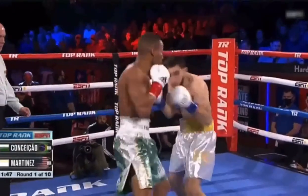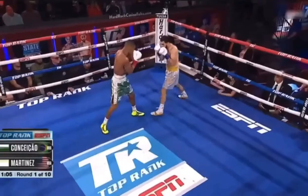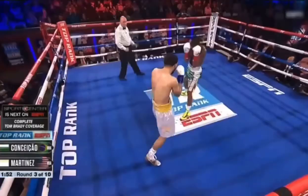Conceicao throws very wide lead hand hooks. Unlike a technically sound cross from a high guard, wide lead hand hooks fit directly into the type of punches that Shakur's reflexes and step back game are most efficient against.